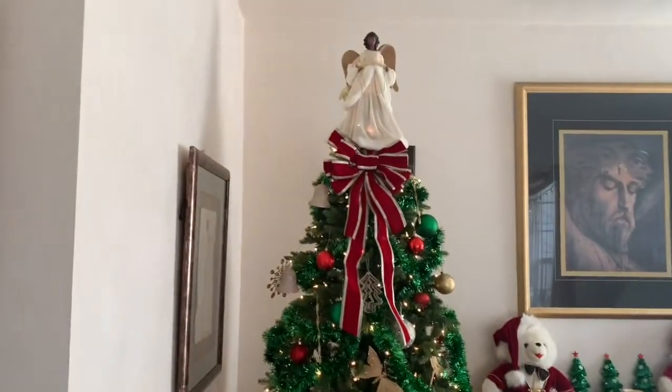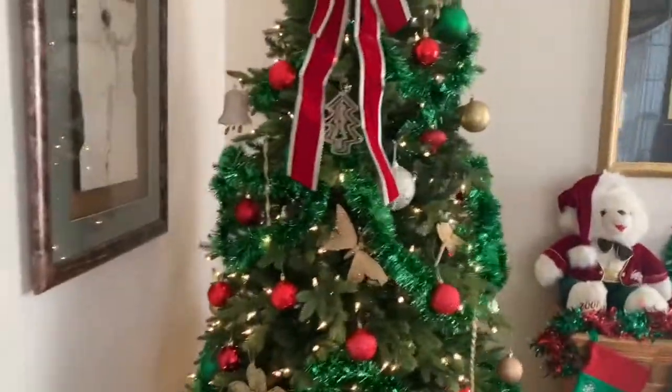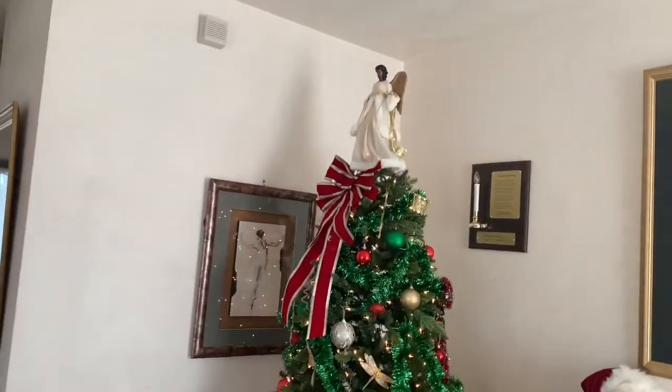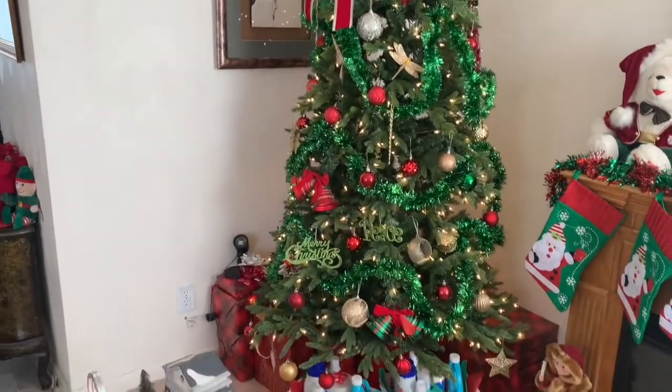It is a 7.5 foot tree. So this is my tree that's in my living room. We have another tree in the family room, and I'll show you that one in a minute. But this is the one that's in my living room here.